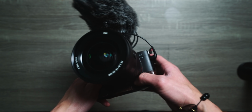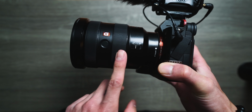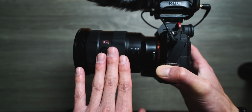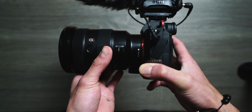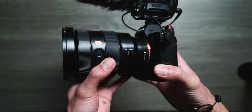As for the lens, this lens is actually not mine. A buddy and I swapped lenses just because we wanted to experiment with different focal lengths, but I typically run the 24-70 G Master, and right now I'm running the 16-35, which I believe is just perfect for vlogging.